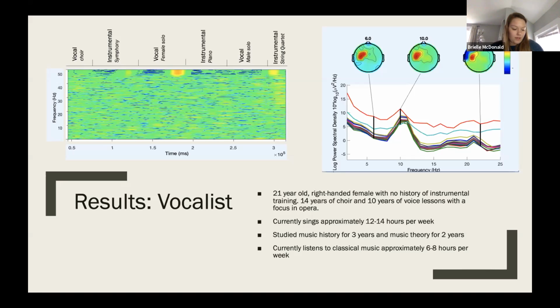So here we see the most beta gamma wave increase during the female opera piece, which is the female solo in the middle. And there is also some increase in prevalence of these gamma waves in the instrumental, symphonic, and the string quartet pieces. Again, looking on the right at the spectral density, we see everything is more localized around channel 17 towards the frontal and a bit towards the left hemisphere.